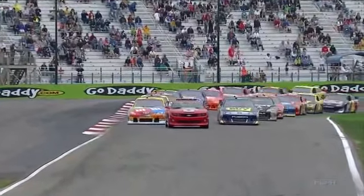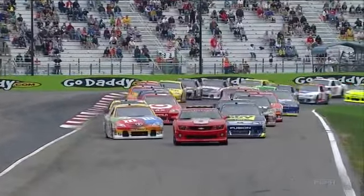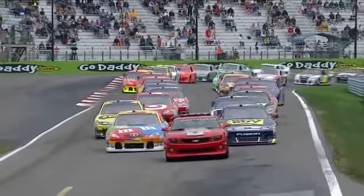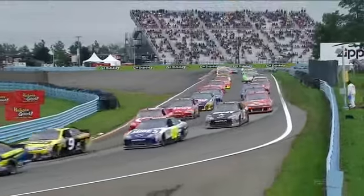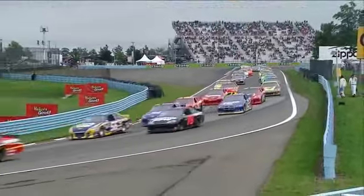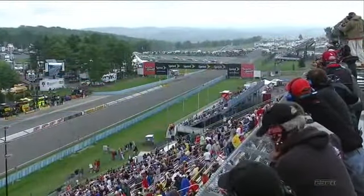So they come to the final corner before the start. Delayed a little less than 24 hours by rain, but now the drivers have to be up on it, ready to go. And the car has to be ready too. You see them weaving back and forth, trying to put heat in those tires. They're going to need it when they get to turn 1.